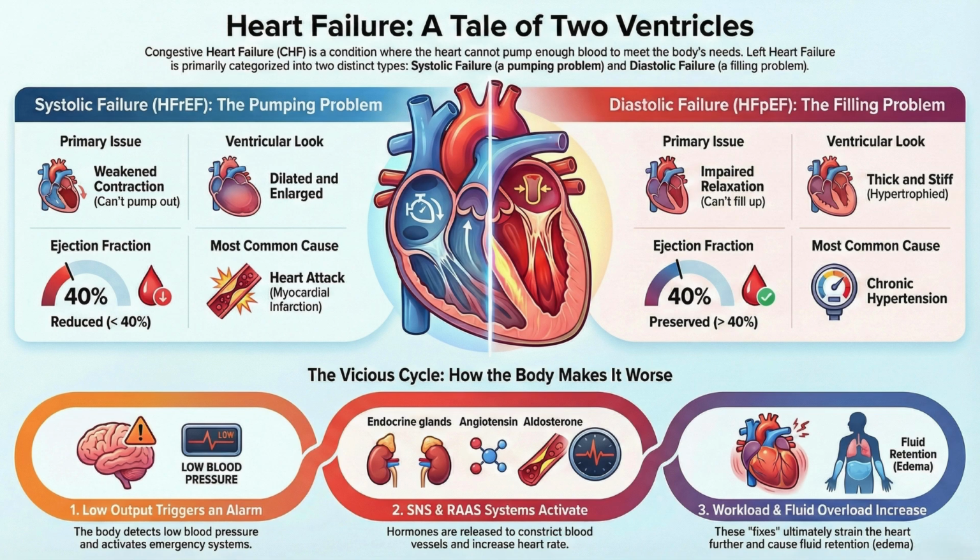And what causes that weakness? Usually it's damage. Scar tissue after a big heart attack, myocardial infarction, or it could be something like a dilated cardiomyopathy where the walls are just genetically thin and weak. Okay, so that's the weak, flabby balloon. What's the other side of the coin? The other side is diastolic heart failure, or HFpEF. The P is for preserved ejection fraction.